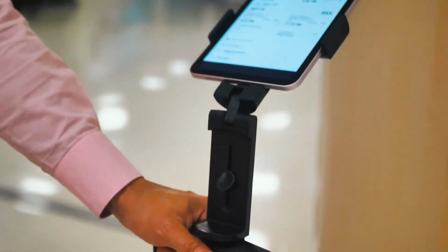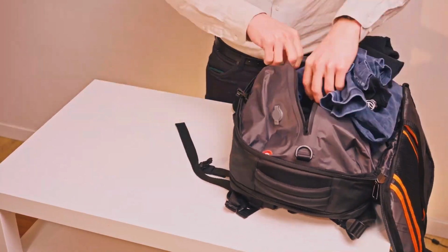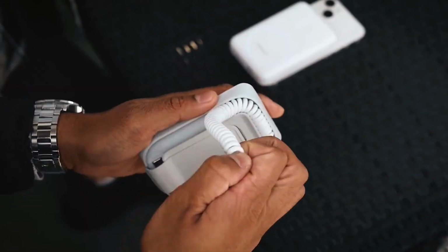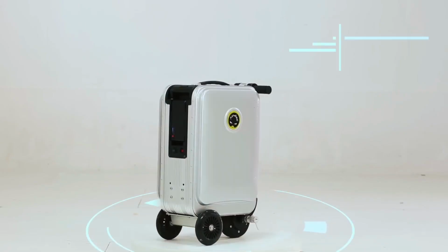Hey there, adventurers! Today, we'll be introducing some of the coolest travel gadgets that will elevate your travel experience to new heights. Get ready for an exciting journey filled with innovative gear. Now let's dive in. Are you seeking a travel solution that's both functional and stylish?